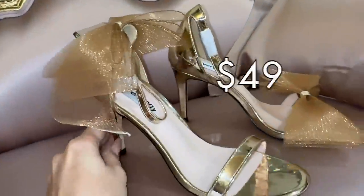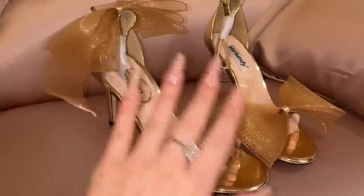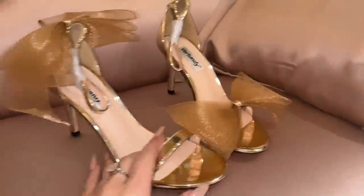Oh, look at the little gold bow heels. These are so stinking cute. These are so festive because they're like little presents. These are so stinking cute. They look just like my Jimmy Choo ones.